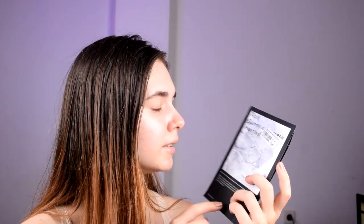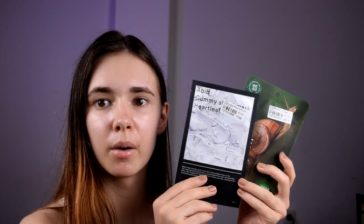But I used the Abib face mask before. It has this clear packaging, I will pop it on the screen. I really love it. So if you wanna treat your skin once a week with a face mask, you can use those single-pack masks. But if you wanna use it every day, I will recommend buying this big pack.